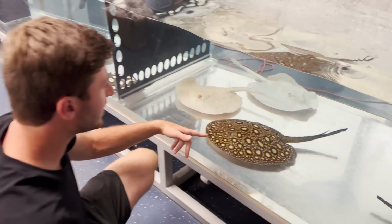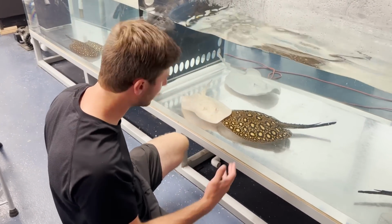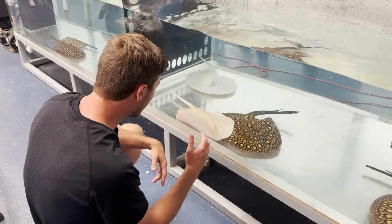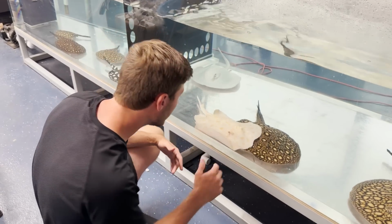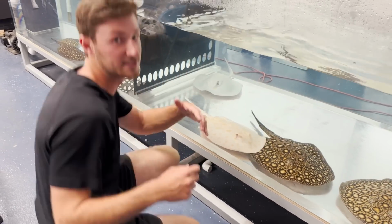These are just Bosemani, so this is the albino version. That's why it has that white and orange color. But at one point, there was very few of these on the entire earth, and Kevin actually had one. That is what makes them so valuable because they're so rare.